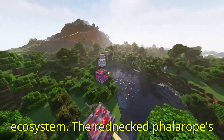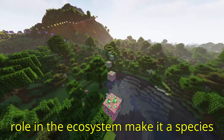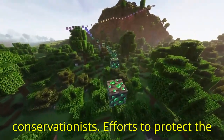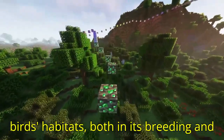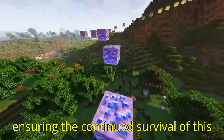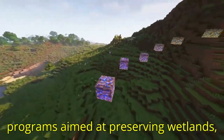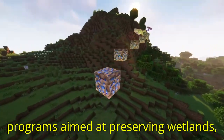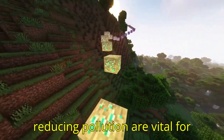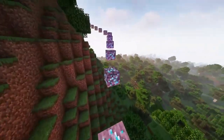The red-necked phalarope's remarkable migration patterns and its role in the ecosystem make it a species of great interest to researchers and conservationists. Efforts to protect the bird's habitats, both in its breeding and wintering grounds, are essential for ensuring the continued survival of this unique species. Conservation programs aimed at preserving wetlands, protecting coastal ecosystems, and reducing pollution are vital for maintaining the health of the habitats that the red-necked phalarope relies on.